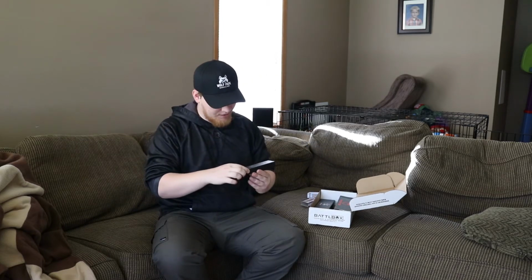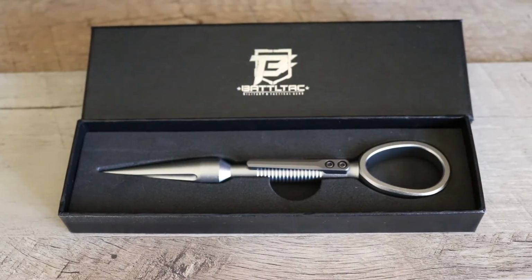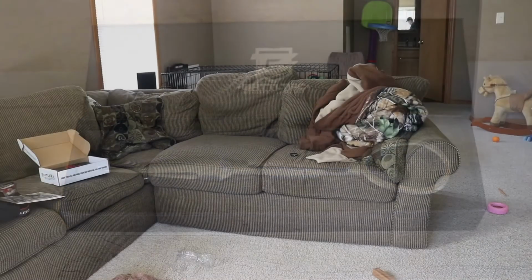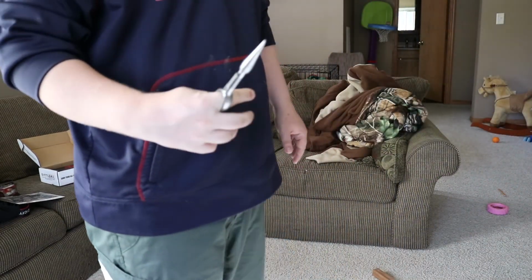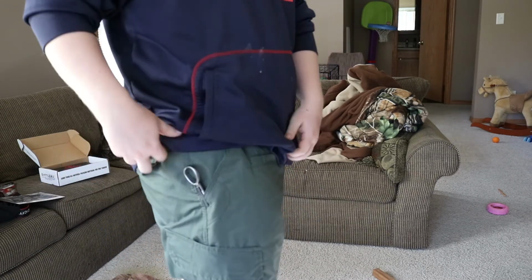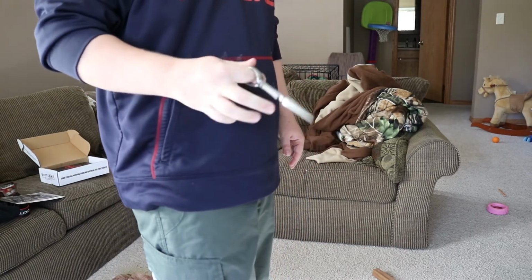Next we have this battle tack. It's like a kubotan. I wonder what they call it. It's a battle tack kubotan, yeah. And so it's got this nice big, it's not sharp. Like it comes to a point, but it's not pointy. It's not a sharp object. But you put your finger in there, and if you were to jab this into some pressure points, it could do a lot of damage.